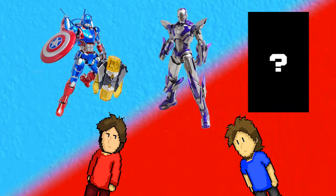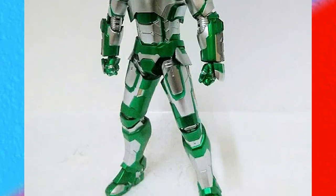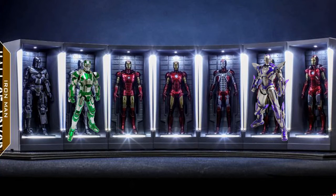Yes. No, just two. First honorable mention is this green and silver one. Yes, it's just a repaint of the War Machine figure, but the coloring is so clean and so vibrant. This would definitely be a welcome addition to the Hall of Armors.